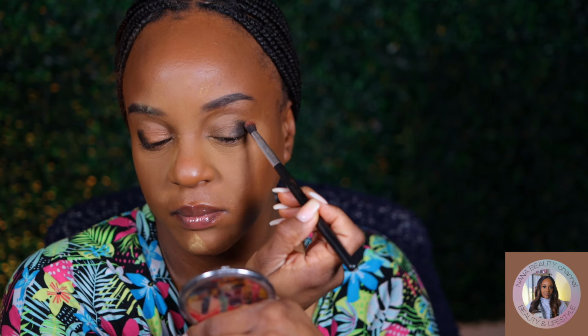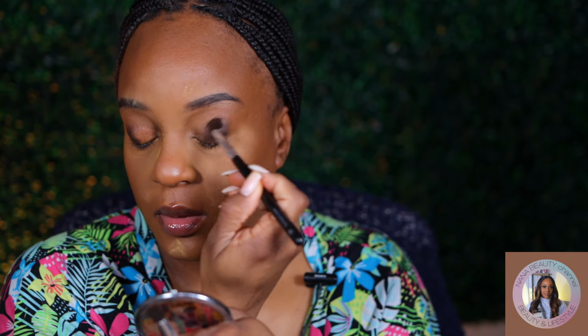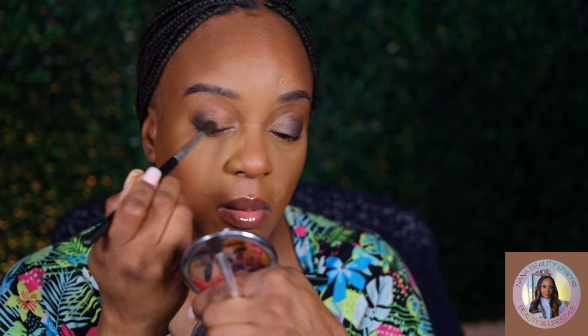Yeah, but y'all see how pigmented that is? I think this is probably like a $3 or $4 palette. Kind of like with a little fluffy brush and at the edges. That's dark. Haven't had anything dark like this in a minute from the drugstore. Okay. Then take the gold shade, like I said. Put that on the lid, and we have a two shadow eye look.